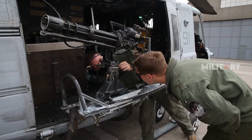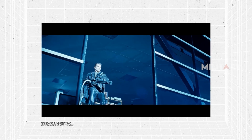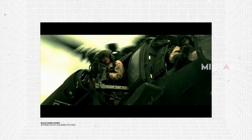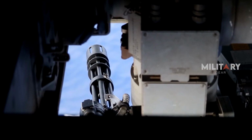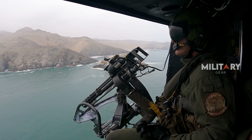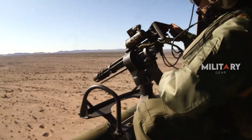Do you recognize the minigun M134? Fans of Hollywood movies like Terminator 2 and Black Hawk Down often see this weapon. It is not a Hollywood fantasy weapon. If you attend the world's largest machine gun shoot, you will be amazed by the rapid fire sound of the minigun.